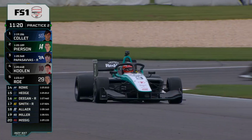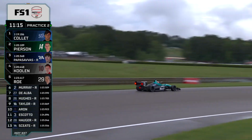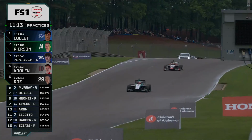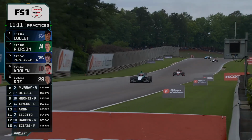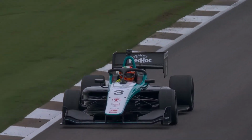So when you go out on the slicks, just trying to get tire temp is so difficult. One of the reasons you're seeing the hands be so frequent and active is really just to try and get tire temperature. See exactly what happens from another angle.